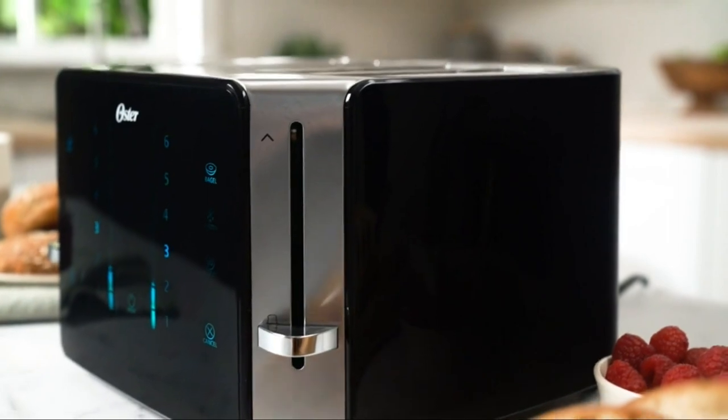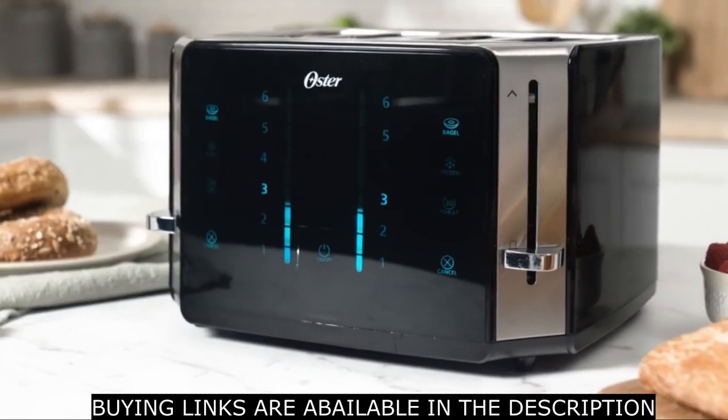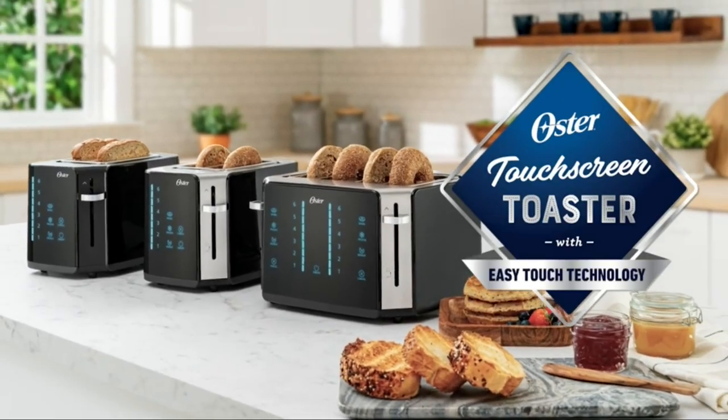Not sure if you picked the right setting shade? It's okay. With a quick check lever, you can check your toasting progress without interrupting the cycle. Now the perfect toast is just a touch away with the Oster touchscreen toaster.